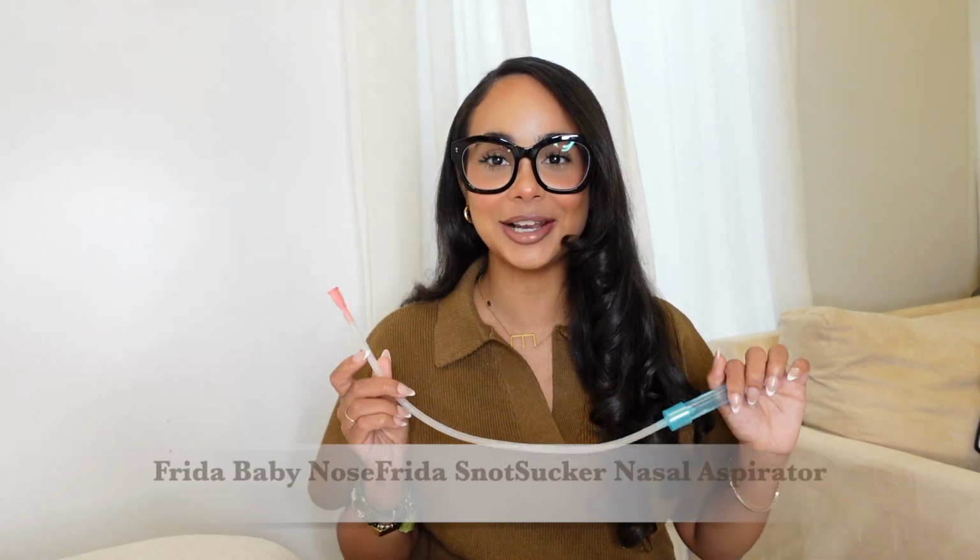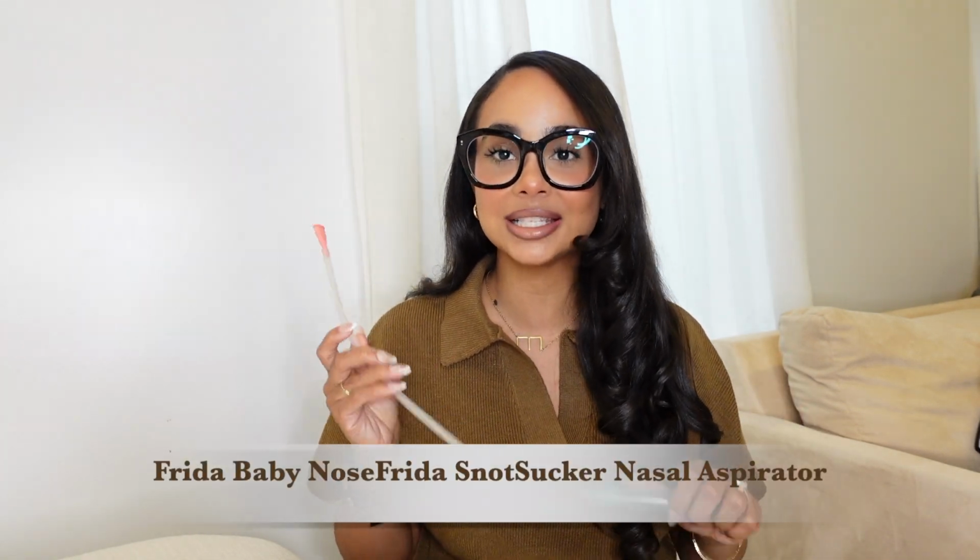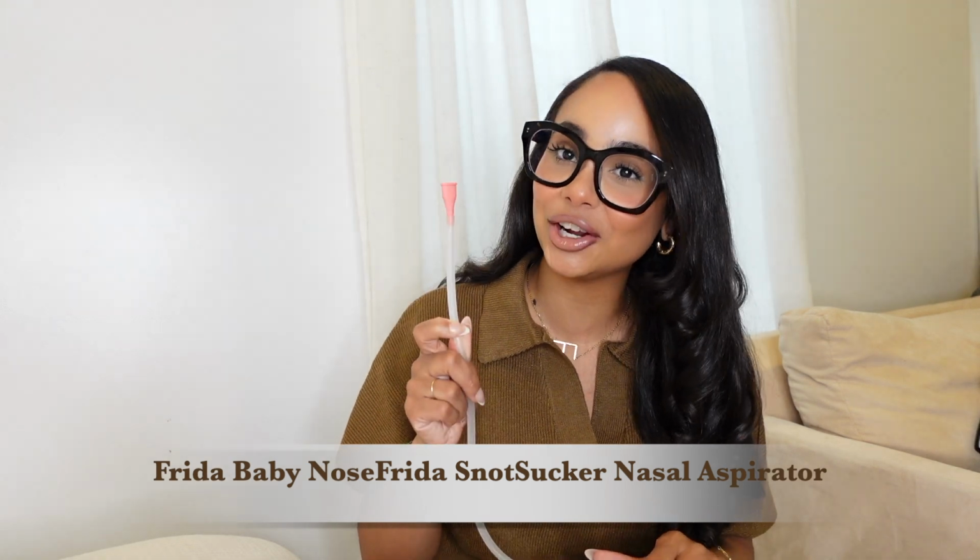Next item, I know it's pretty gross, is this Frida snot sucker. Honestly, it has saved me so much, just because of times where my baby would get congested. Their little nostrils are teeny tiny. It's hard to wipe anything. This was the best solution to help relieve his congestion.